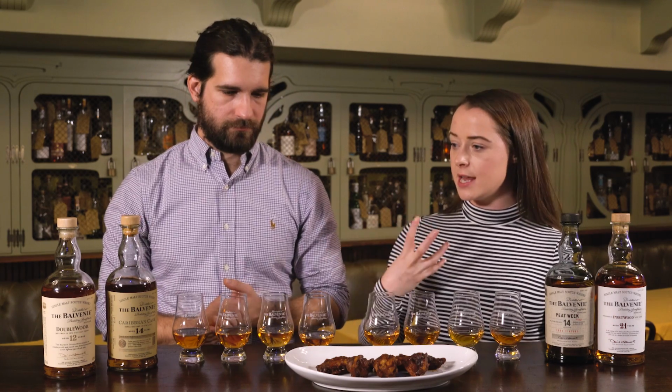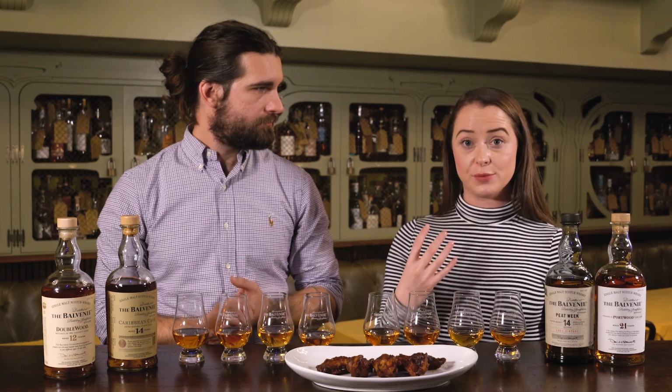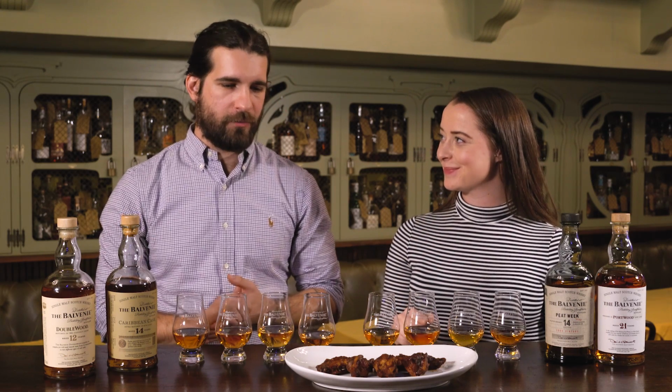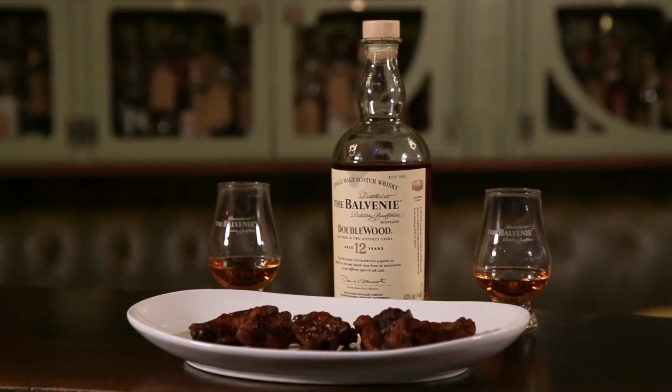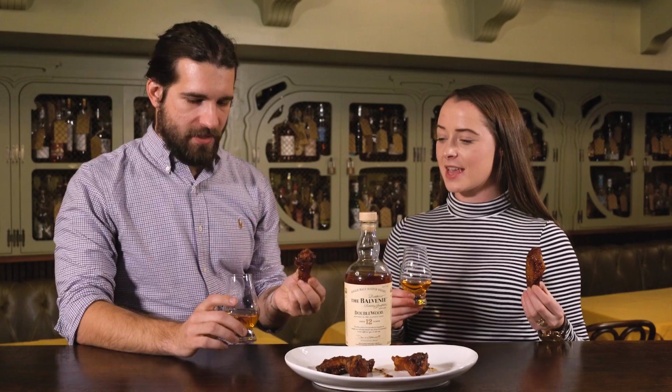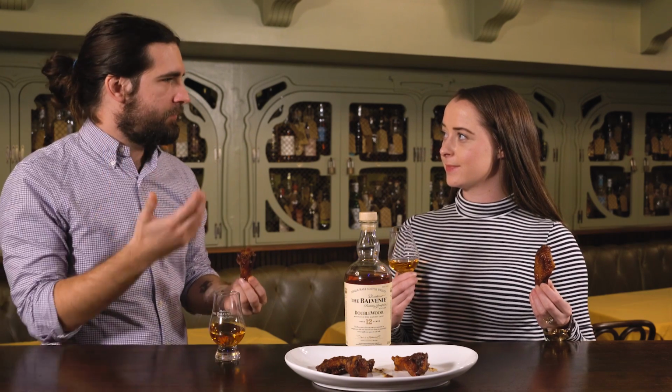So this one's going to be honeyed, sweet, a little bit of spice coming through from that Spanish oak sherry as well. And that's why we paired it with Chipotle barbecue wings. I think those honey notes, the sweet smoky notes are going to go really well together. When we're pairing things normally, maybe take a little sip to prime the palate.